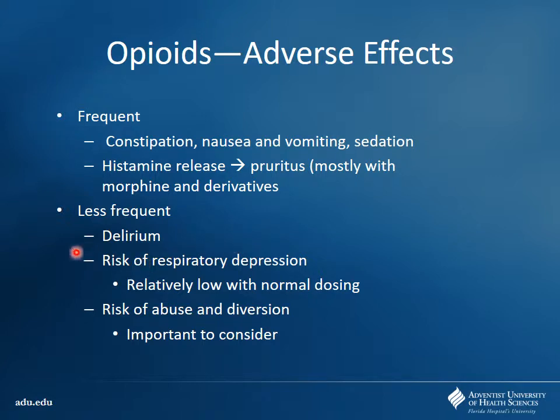And then watch out for that respiratory depression. Low risk with normal dosing, but remember that as they try to self-medicate, there's a higher risk for that. Especially when you mix with other CNS depressants, like benzodiazepines, or you mix with alcohol, your risk is just going to go up for respiratory depression there. And again, think about the risk of abuse. Think about diversion. When I say diversion, what do you think that means?